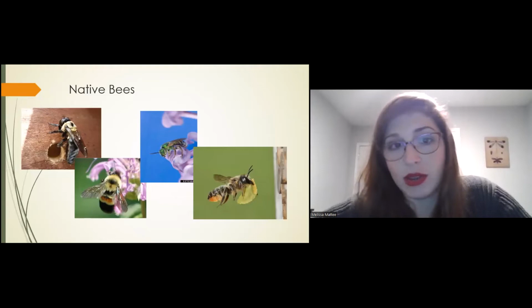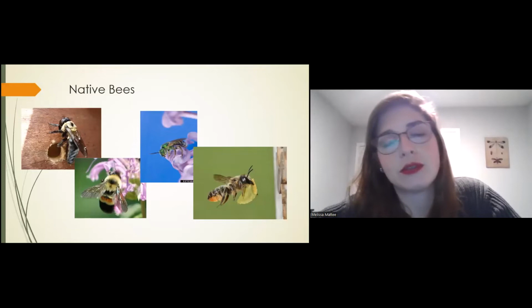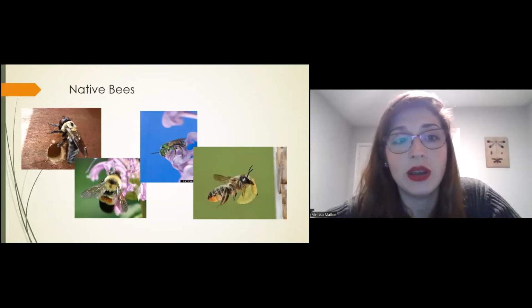So here are some of the most common ones or the most famous ones. So on the left, we do have carpenter bees. So a lot of people roll their eyes when I do mention carpenter bees. They are native and they are important pollinators, even though they do bore into wood and are considered a bit of a pest. We do have bumblebees.